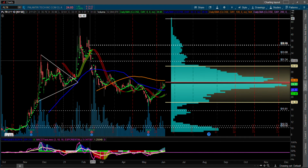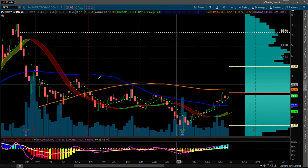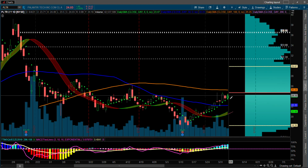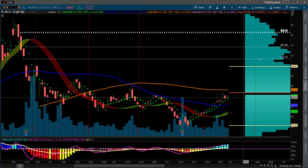Now, there are obviously bigger gaps here, but there are also smaller gaps that we can take a look at. But they seem to have filled. There was one around 24-ish. But this is also one of my favorite setups where there's a big candle and then consolidation and then another breakout.